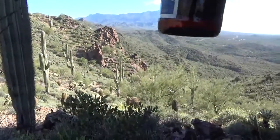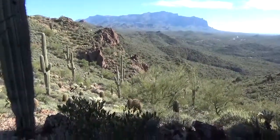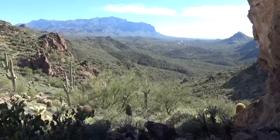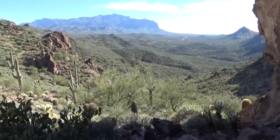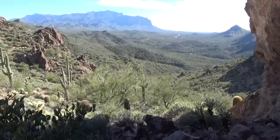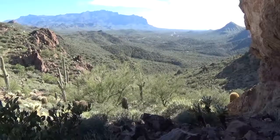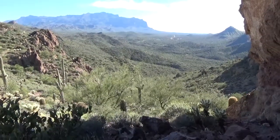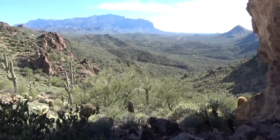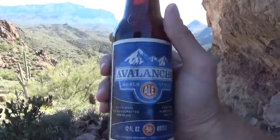What does it smell like? That's what it looks like in the bottle. What does it smell like? It's a nice, clean, good aroma. There's nothing harsh or off about it. Smells malty, slightly toasted. There's a good, rich, really malt aroma coming from this. A little bit of maybe yeast fruitiness. That's what I'm getting. It smells good.